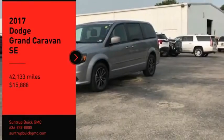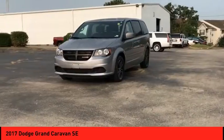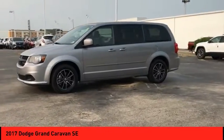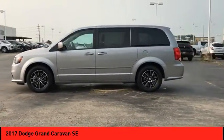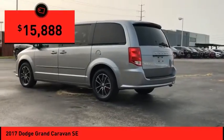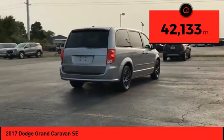Stop by and take a look at the 2017 Grand Caravan. The Dodge Grand Caravan received the government's highest front and side crash rating of 5 stars. Its vast interior is widely praised, with an innovative seating arrangement, versatile cargo storage, and enough entertainment features to keep the kids entertained on road trips, and is priced below $20,000.